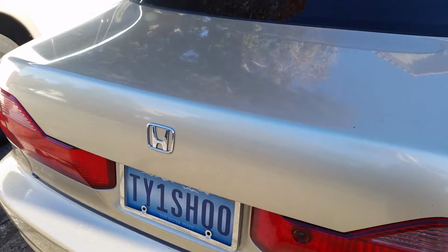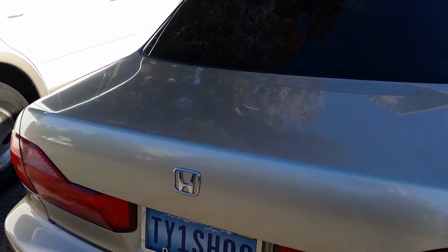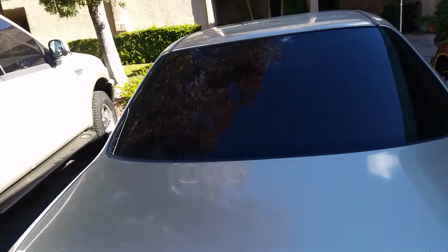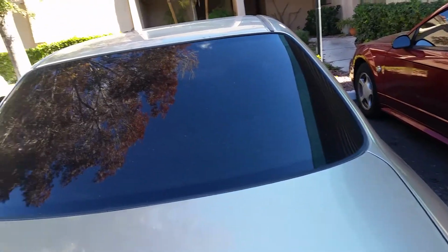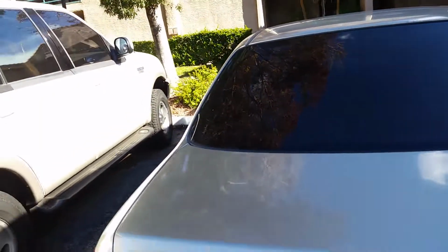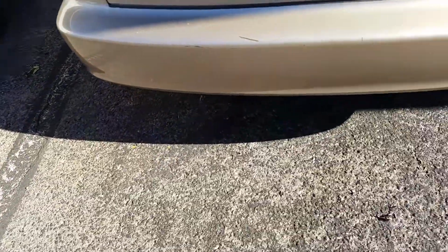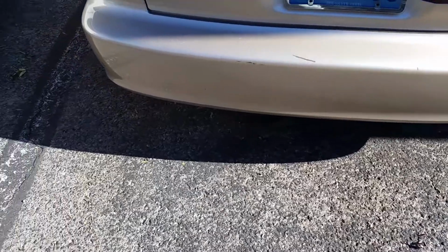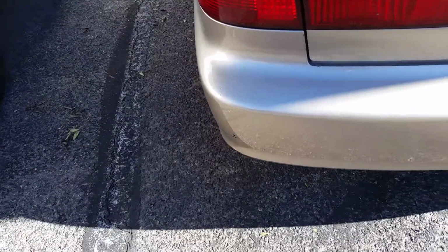I do have the Honda emblems on the back still. It's actually kind of funny because people steal them all the time, and I'm not exactly in the best area. I'm not going to jinx myself, but you know. Yeah, and then this is the back of the vehicle. The bumper-wise, could use some work. I tend to hit it a lot when I put some stuff in the trunk, but that's really not too big of a deal.